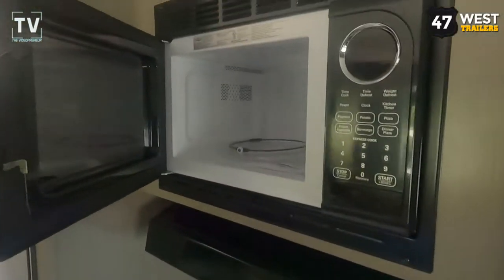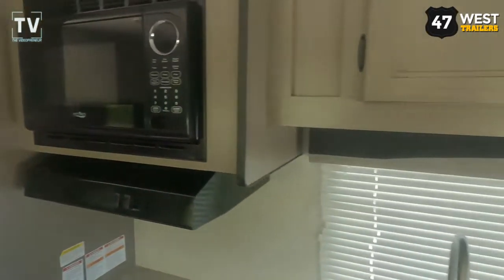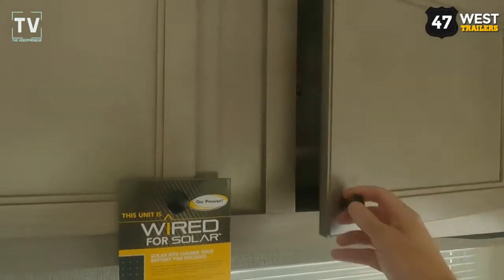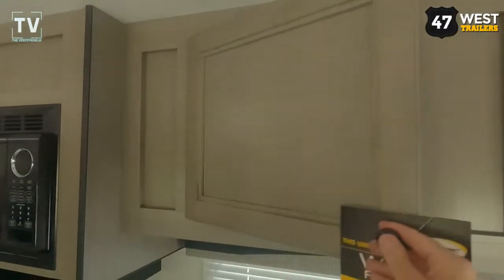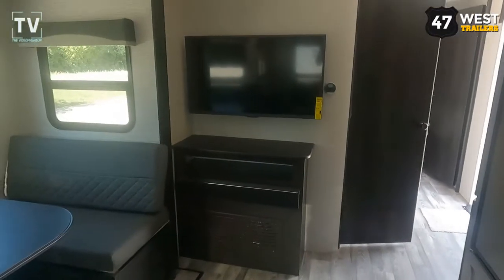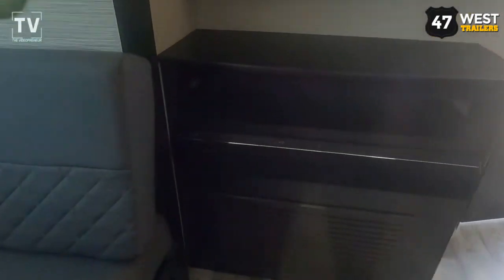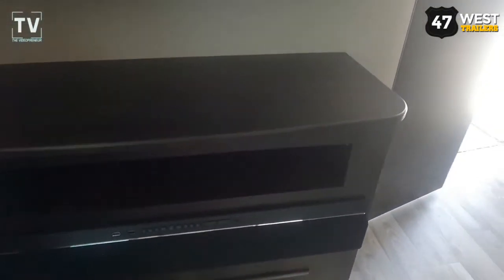You have a microwave as well as an overhead exhaust fan and lighting that you see right there. And by the signage, you can see we're wired for solar. So we're wired for sound, wired for solar. We're just kind of wired. Here's the pan around the room. We have a stereo system here, as well as your flat screen TV.